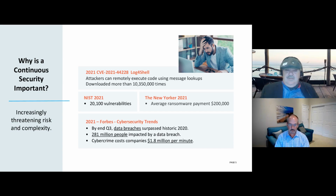And there's a lot of costs involved. So the New Yorker article is just an example. Even for individuals, if you get hit with a ransomware attack, it's often six figures at least being asked. And at the corporate level, it's a heck of a lot more. So Forbes also mentioned that data breaches alone in 2020 affected, if you add it all up, essentially 280 million people through these corporations, and the costs were on average $1.8 million a minute to repair those.